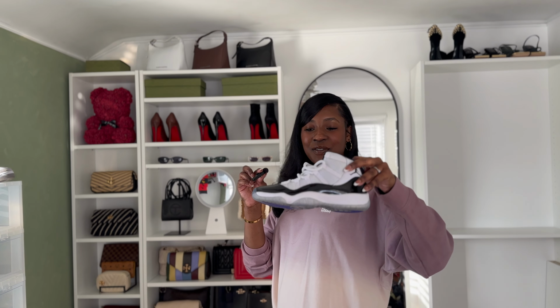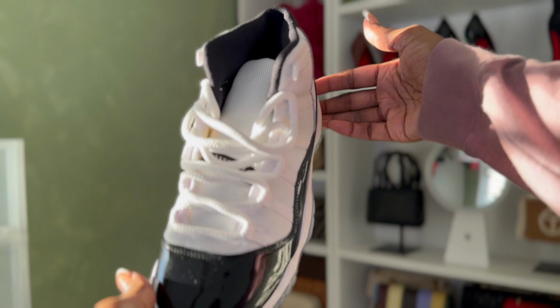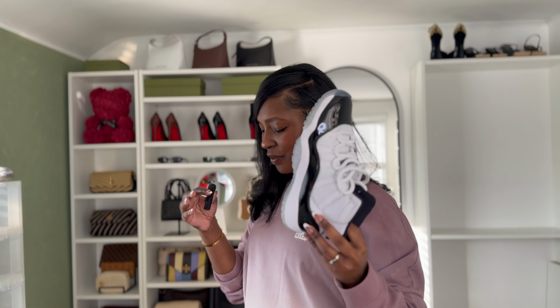Concourse Classics. You feel me? Everybody needs these. My sole is finally starting to change on them, which is crazy when they start changing. Just off GP, we've got to give this a 9.5.